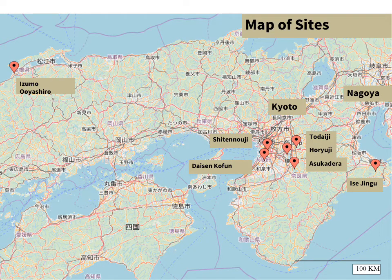So here we are at Horyuji. It's sandwiched in the middle of these sites, Todaiji and Asukadera. Horyuji, the middlemost of the 5 central sites on the map, is located roughly halfway between Asuka, where the Imperial Palace was at the time, and Nara, where the Imperial Palace would move in 100 years. It also lies just off the Yamato River, connecting these two to Osaka and to other important cities around.